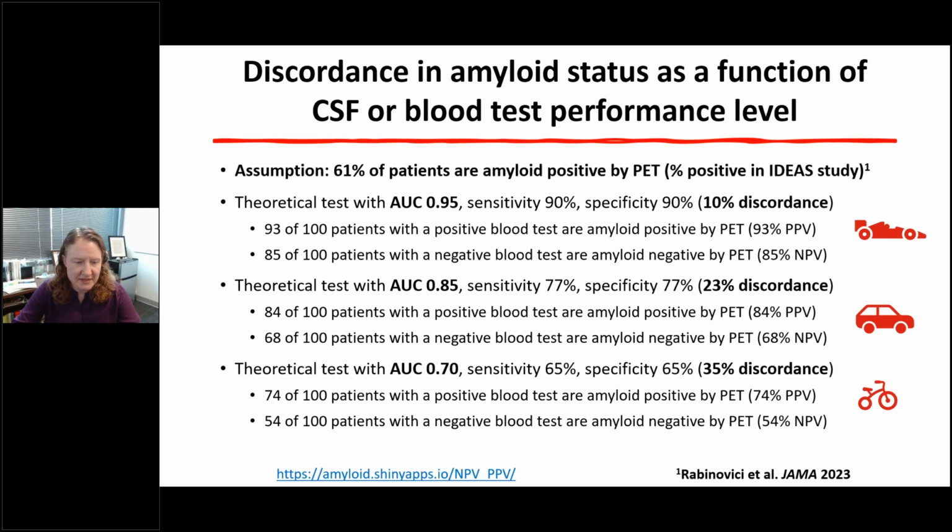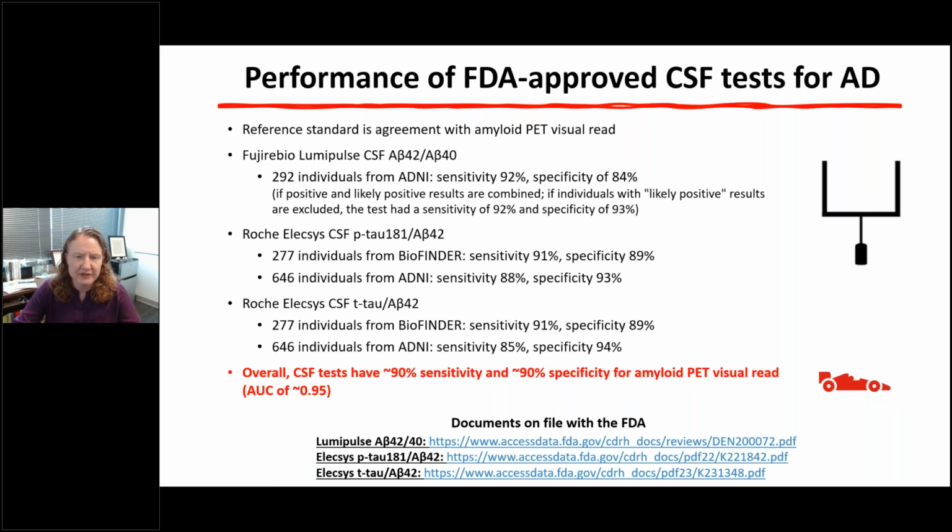So how much discordance is acceptable in clinical care? Well, it's helpful to look at what has previously been approved. So here is information from the FDA applications for the 3 FDA-approved CSF tests. I'm not going to go through all these numbers on the slides, but the tests that were FDA approved based on data from less than 1,000 cognitively impaired research participants agreed with amyloid PET status in about 90% of individuals. They had an AUC with amyloid PET status of about 0.95. So they were race cars in terms of their level of performance.